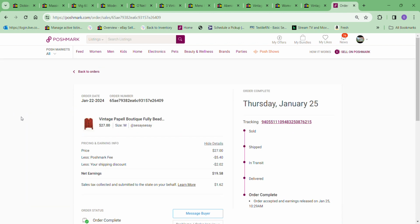And the first thing to sell on Poshmark was this vintage Papel Boutique beaded cardigan, and this I sent an offer of $27, and $2.02 discounted shipping. The price to me on that was $1.